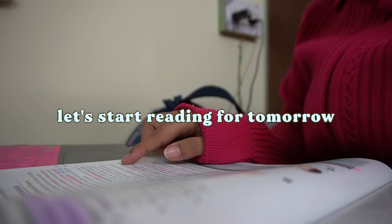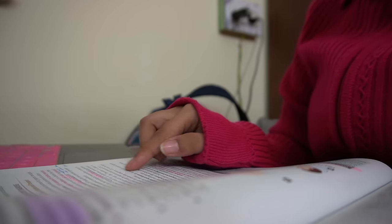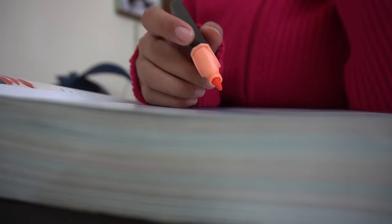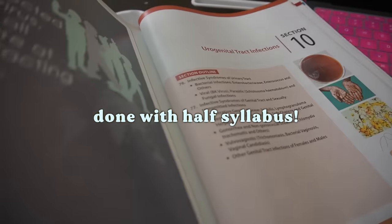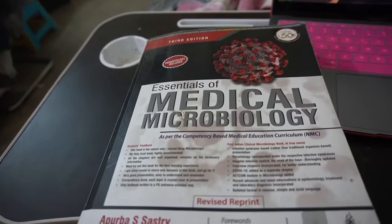Okay, giving you a quick update, I had my microbiology 1 exam. It went really well. I'm very happy, and now I've started to prepare for the paper 2. The paper 2 is much more difficult than the paper 1. Syllabus bhi zyada hai and syllabus zyada difficult hai. I hope that things work out and I'm able to get through this.